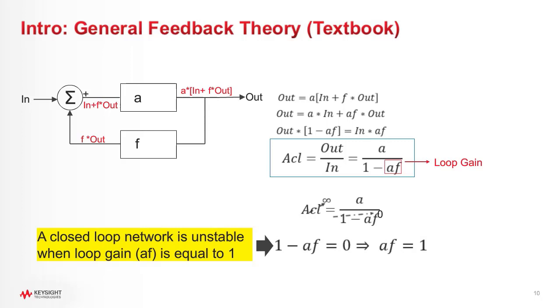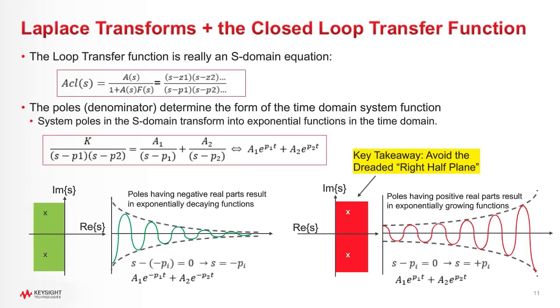And if this loop gain goes to 1, the overall transfer function then goes to infinity, which means essentially the circuit is oscillating. If you look a little closer at the transfer function, you'll notice that it's really an S-domain equation. And S-domain equations can be factored into zeros and poles. Through the Laplace transform, the poles ultimately map to exponentials in the time domain. Hopefully everyone remembers that from school.